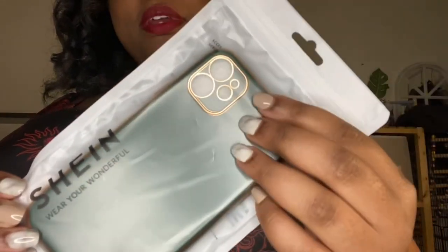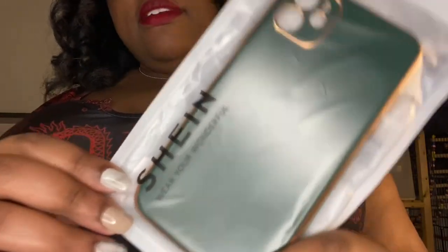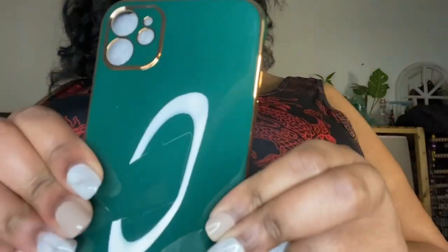Look how pretty. They have other sizes, not just for the 11, but they have it for all other sizes if you were interested in it. This is what it came in. This is how it looks in real life. It is a flimsy one. I thought it was a kind of glass material, but no, it's more flimsy. It has a gold trim.